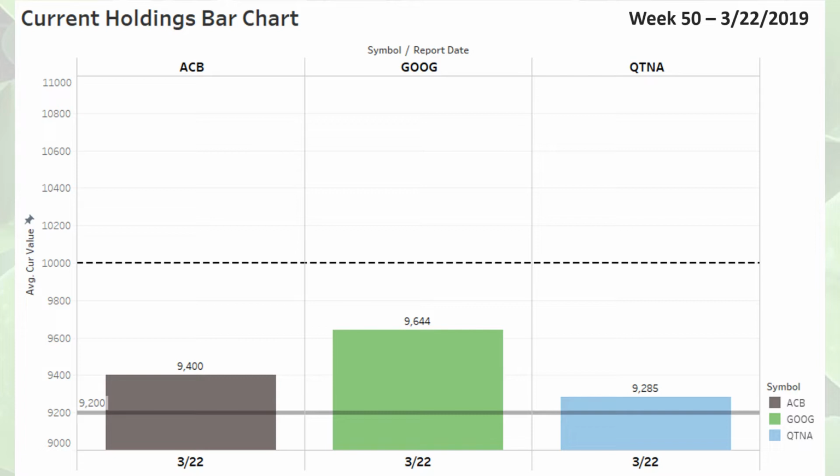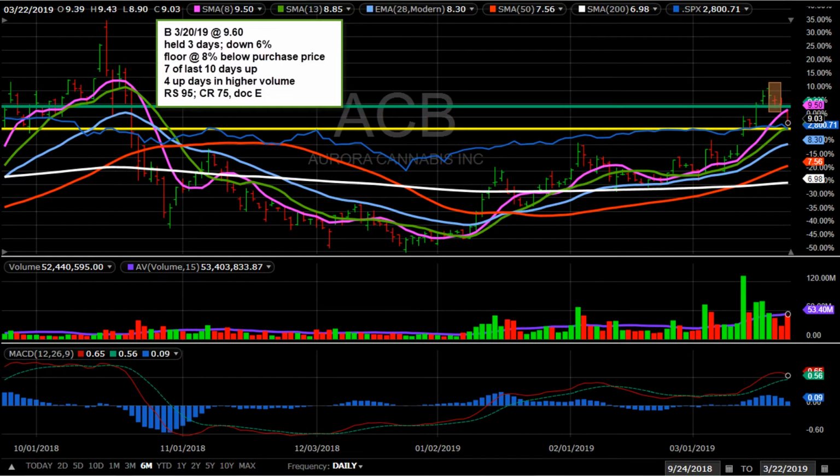They're all down, and I'll go over their charts now. ACB, this is another cannabis stock. I've held this for 3 days and it is down 6%, and I kept my floor at that 8% below the purchase price. I had liked this stock because 7 of the last 10 days were up when I purchased it, and 4 of those up days had been up in higher volume. It does have a nice relative strength line of 95. The composite rating is 75, and StockDoc does not like it. It's an E.